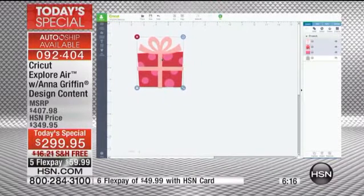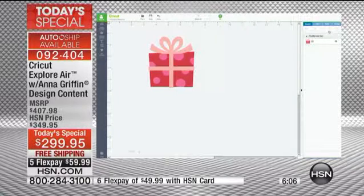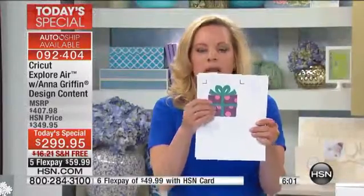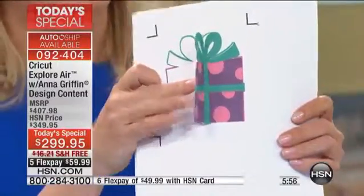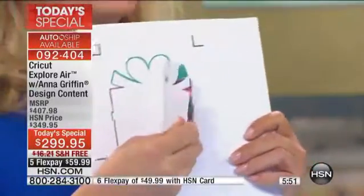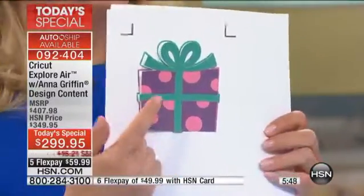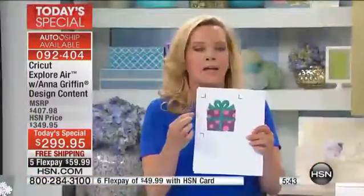I dropped a present image from the 50,000 image library onto the first mat. I'm now going over to my toolbar. I'm going to flatten this image. I can now print it to my home printer. Look here, it's going to print these crop marks, and I can register the most perfect printed cut. This is called print and cut technology. I made a sticker out of sticker paper. I flattened any image that I can find in Design Space, and then you've got it. All you have to do is cut it.